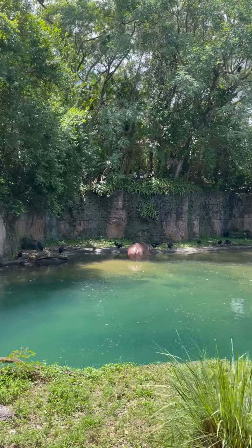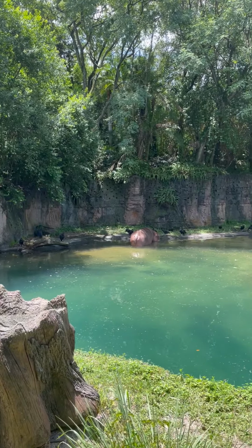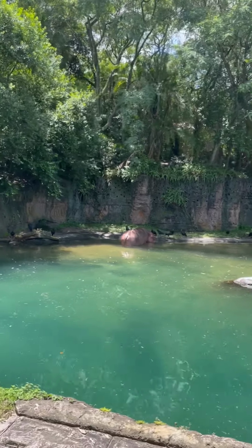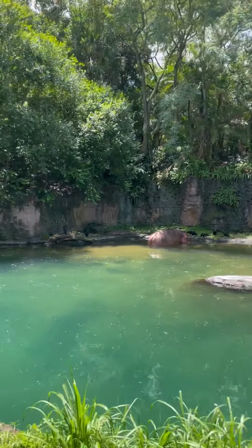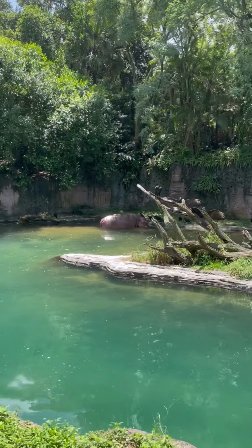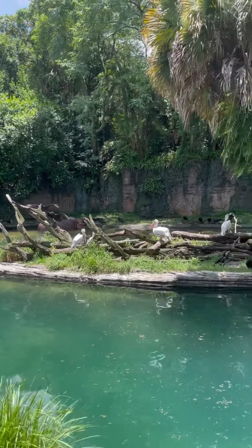Those baby hippos are usually really difficult to spot because they spend most of their time underwater. That's where they do all of their nursing. Baby hippos know instinctively when to close off their nostrils and their ears so they can spend as much time nursing under the water as possible. Hippos are pregnant for about 8 months before they give birth, and those little babies that pop out can weigh anywhere from 80 to about 100 pounds.